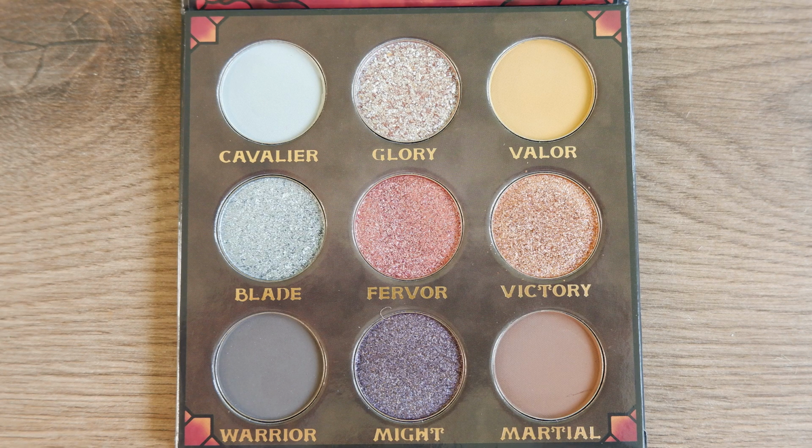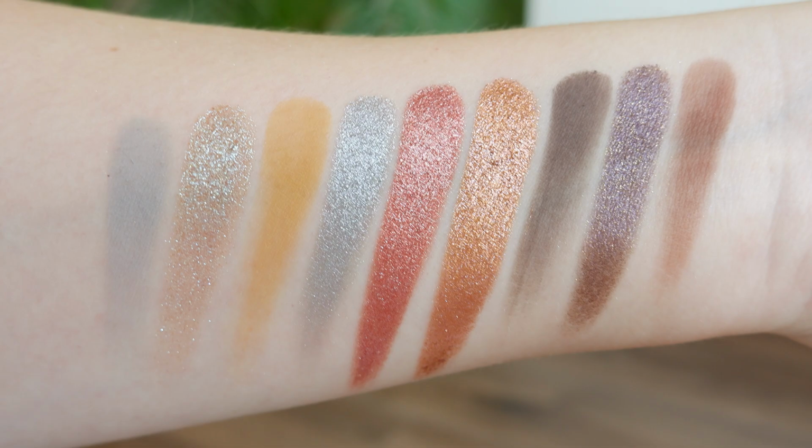They do a really good balance between mattes and shimmers. I mean, in this palette, we have 4 mattes and 5 shimmers. Chef's kiss, I prefer more shimmers than mattes, and they do really interesting shimmers. These aren't your boring metallics that just look foily. These have an iridescence to them and a little bit of a flip, but not too much where they become unwearable.